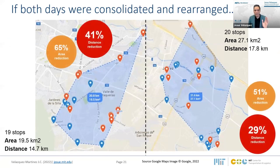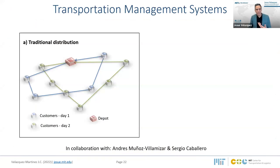We actually observe already significant reductions in mileage, in area covered, more density, which in turn also means much more efficiency that we are expecting here in reduction of fuel consumption and CO2 emissions. So we follow this intuition and we say, well, we realize that traditional transportation management systems have plenty of overlaps because they are looking at the minimization of distance.